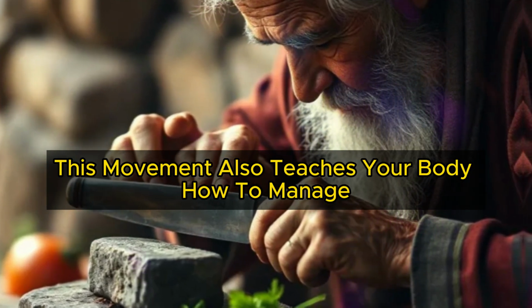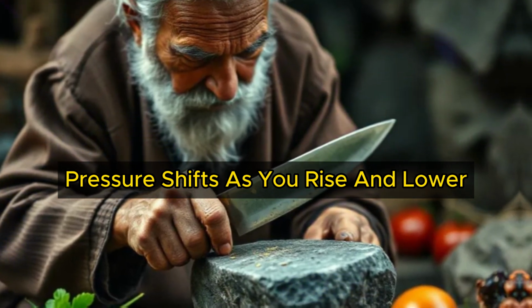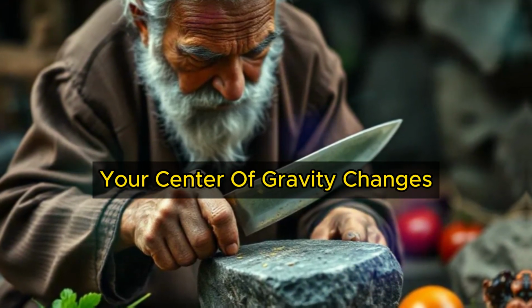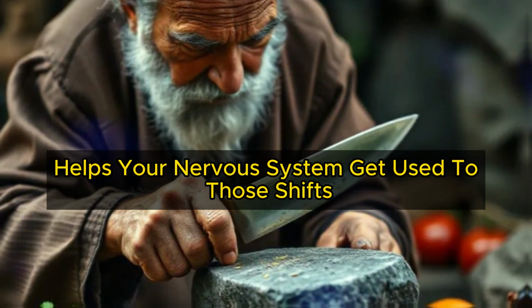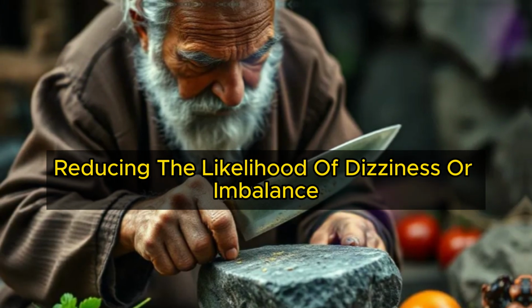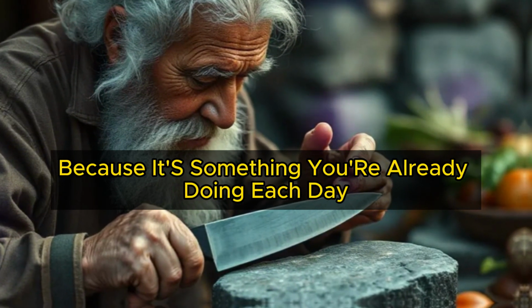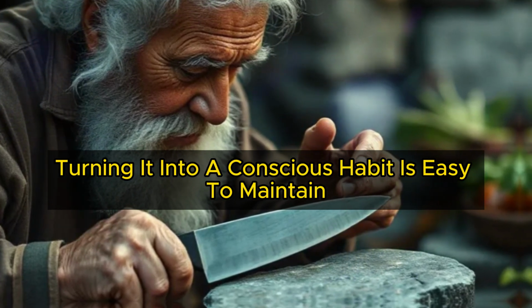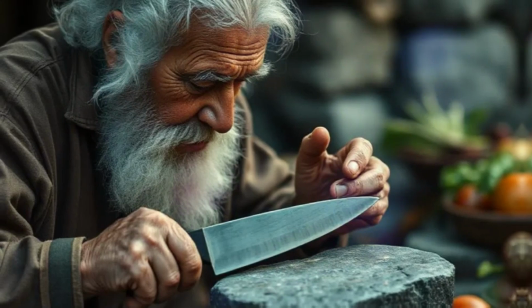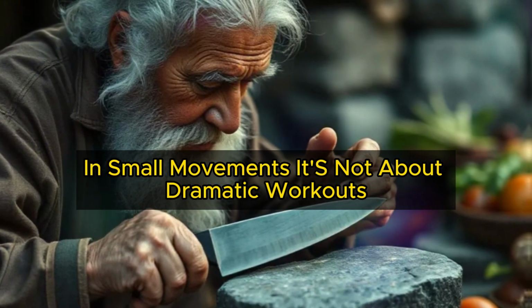This movement also teaches your body how to manage pressure shifts as you rise and lower. Your center of gravity changes, and practicing this helps your nervous system get used to those shifts, reducing the likelihood of dizziness or imbalance. Because it's something you're already doing each day, turning it into a conscious habit is easy to maintain.